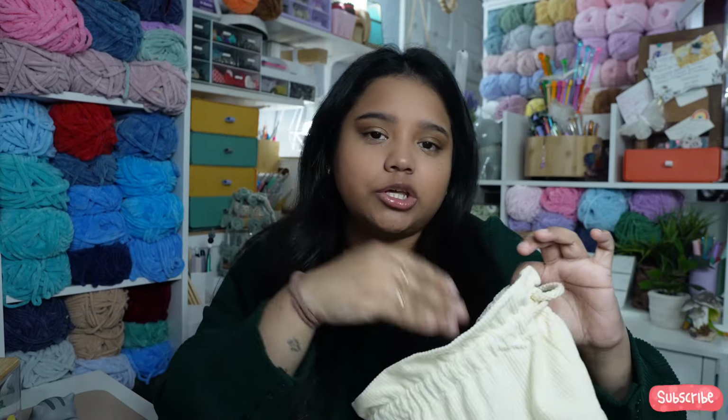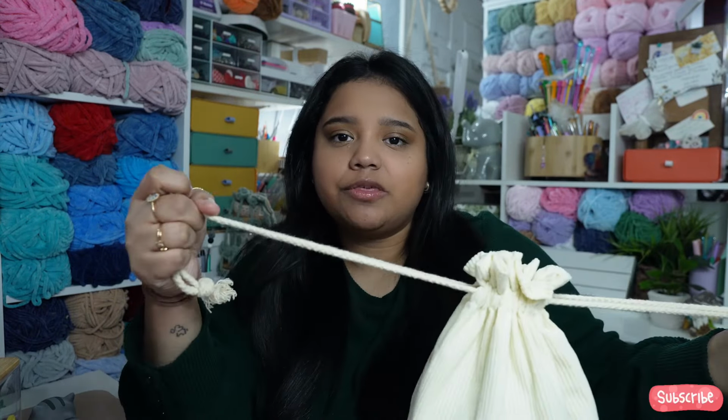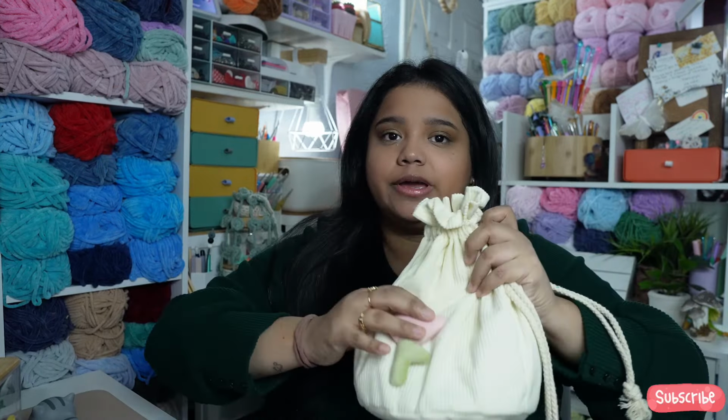Project bags, definitely to just throw your project in there. You have the colors in there, you have what hook you used, you have the limbs of the plushie if you're not done with it. Grab it to go and you already know everything that you need is in here for that project. So I really do enjoy project bags.